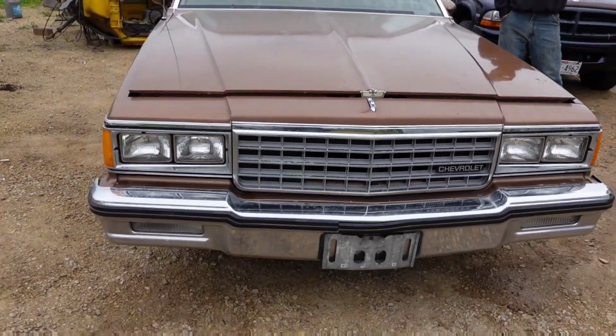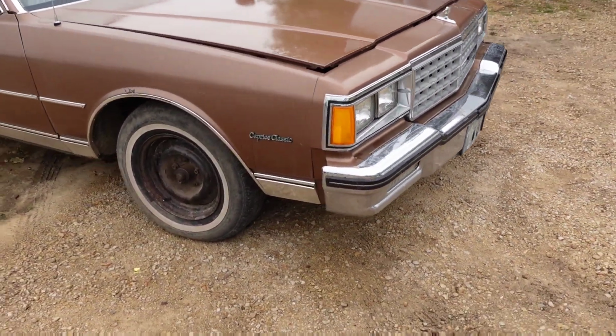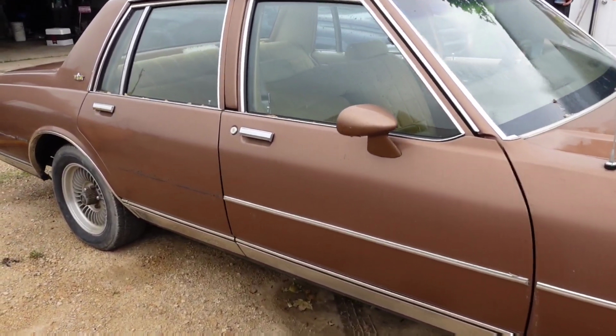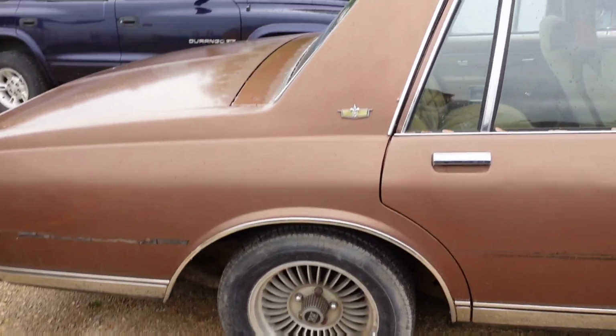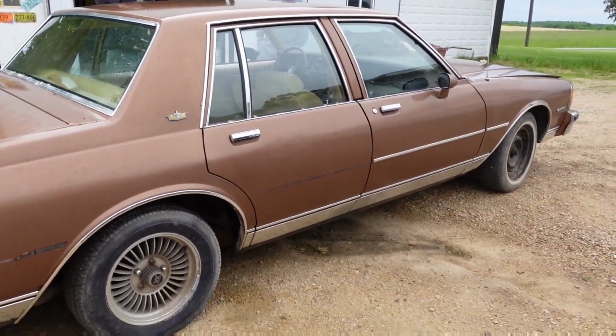So how long you had this for? I've had it about a year. We dug it out of a barn here, probably about a year ago, I think. Actually, I didn't put that in the ad either. It's got a brand new gas tank. You got that?